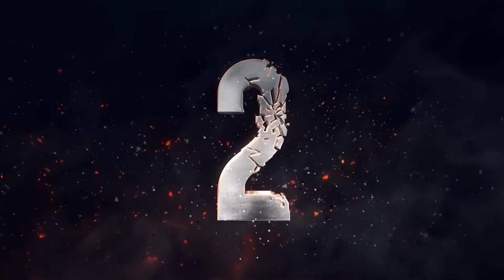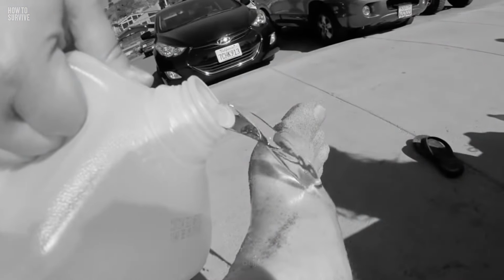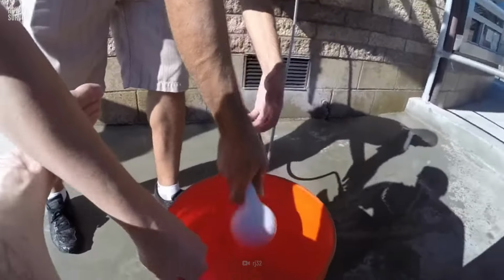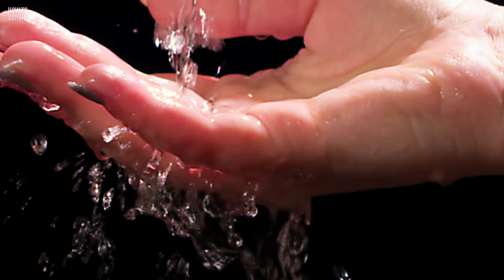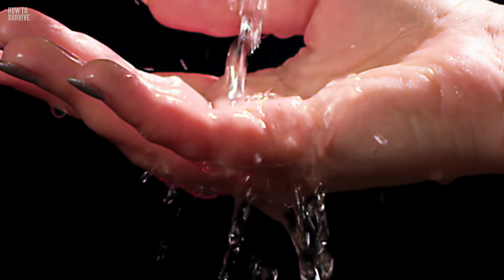Step 2. Act quickly. If the fish stings you, get out of the water as fast as you can. Use the hottest water you can tolerate on the wound for 30 to 90 minutes. It should be up to 60 degrees Celsius. Poisons are heat sensitive. This technique can help weaken the venom and lessen some pain.